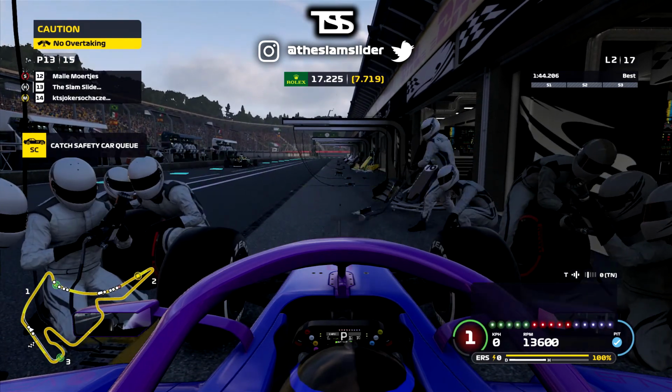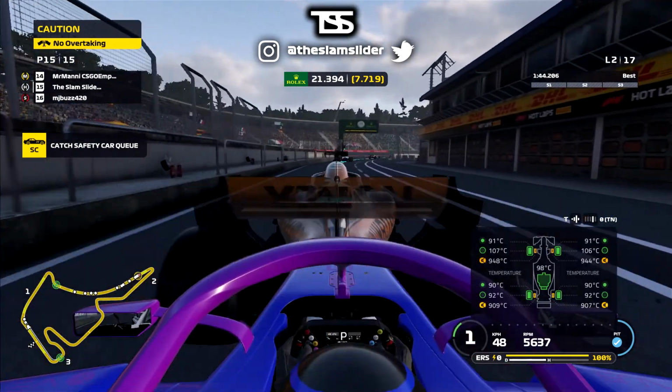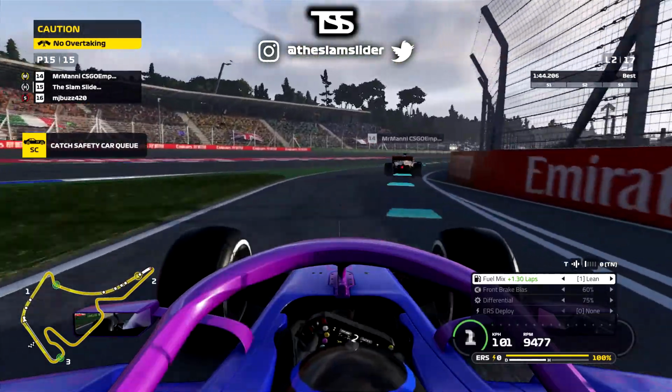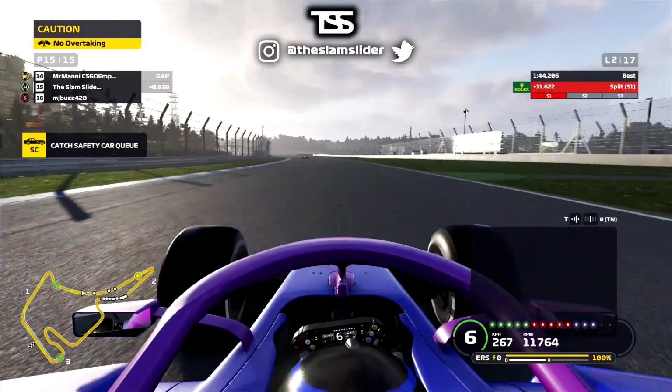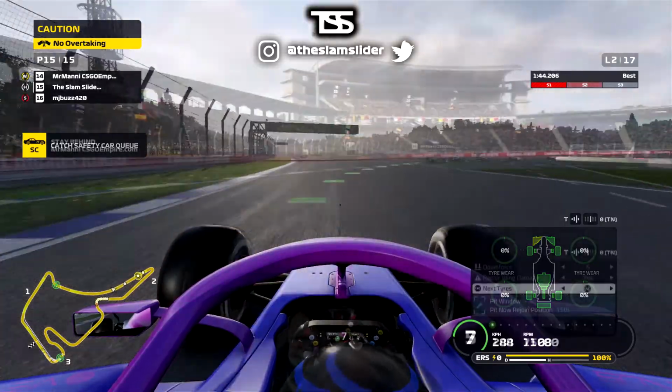Apparently Jeff didn't change my front wing, so I hope that the front wing is okay. And now we're going to the end of the Grand Prix with the hard tires, because I don't know if the mediums can make it. Yes, they can make it, but the tire wear would be very bad. But as you can see, I have front wing damage, and Jeff didn't tell me anything.